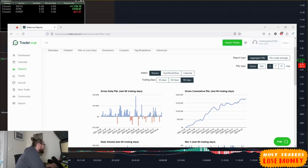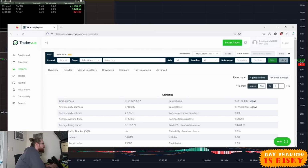Just chipping away here. I'm kind of like the turtle. It's a marathon. It's not a sprint. I'm just trying to chip away. Green day, green day, green day. Let's see. Right now, filter this out. So doing about, I guess, $7,000 daily average right now.